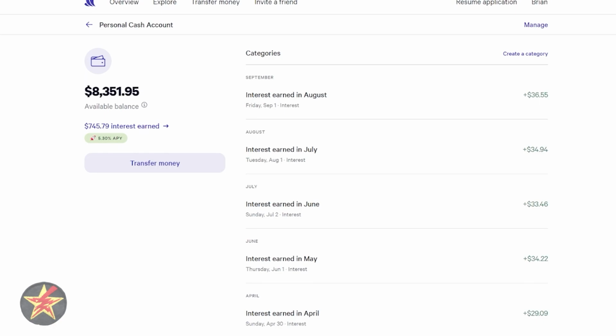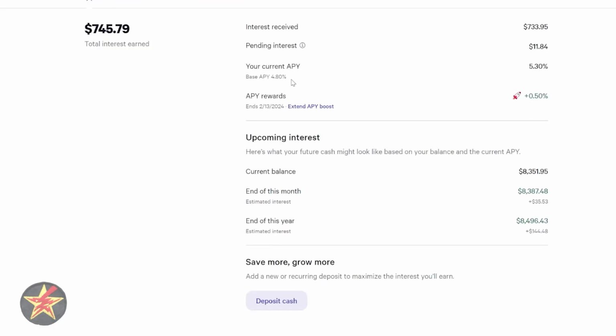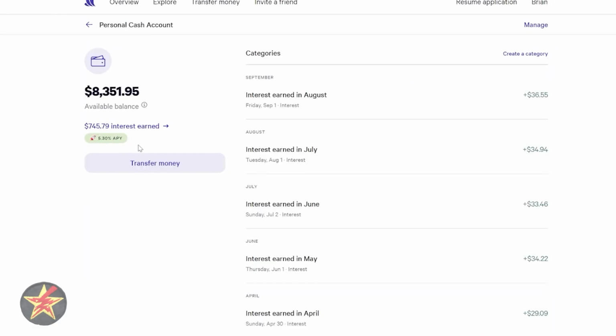If you're here for just the quick hits, we'll start things off with Wealthfront has increased their APY steadily over the course of 2023, and we are currently sitting at what you can see here of 5.3 with this little rocket, which indicates that this is a boosted APY. But if we come in here, we can see that as of filming, we are actually sitting at 4.8. If you're interested in getting that 5.3% like I have, I'll talk about that a little later.